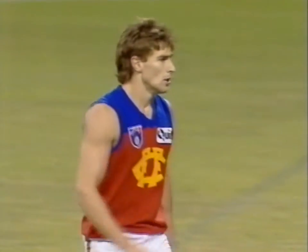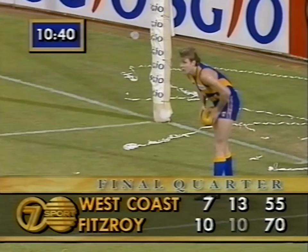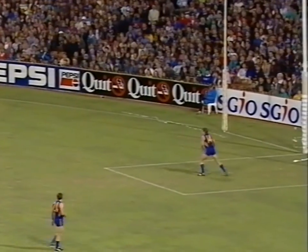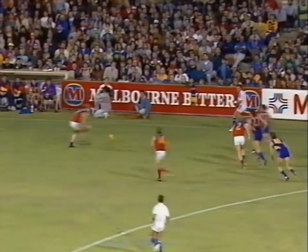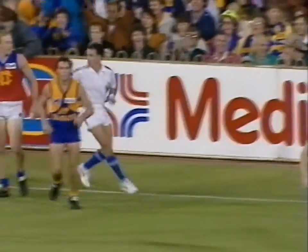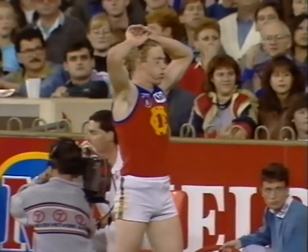And the clock running very slowly as far as the Lions are concerned. Still plenty of time, as you can see. 10-10, 7-13. Brennan goes out wide. Dundas will need to compete, and he does. Ball runs free behind. Gale on the full. Stiff, unlucky. Yes, the two Eagles spoiling each other there in the contest.